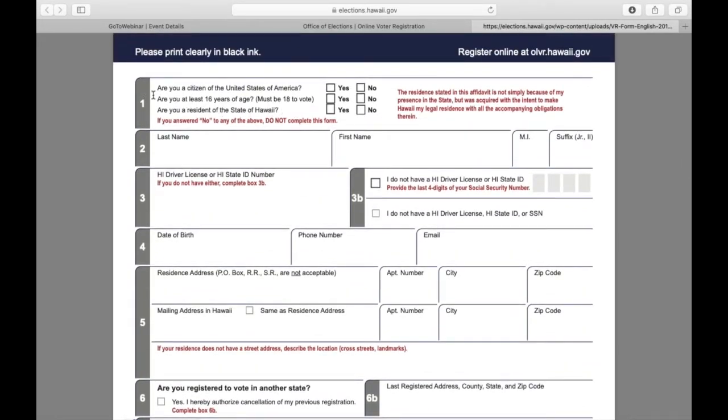In box 1, are you a citizen of the United States of America? Yes. Are you at least 16 years of age? Remember, you can register at 16, but you must be 18 to vote. Are you a resident of the state of Hawaii? I answered yes to all 3 of these questions.